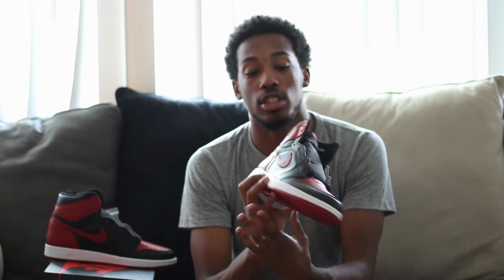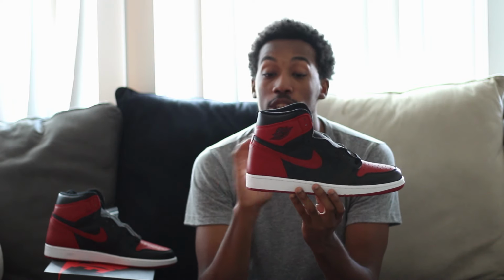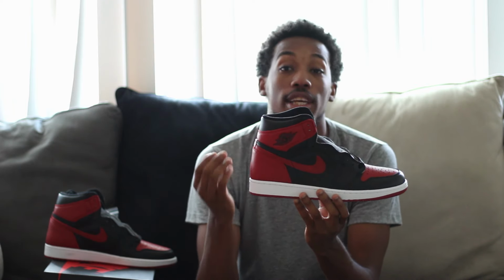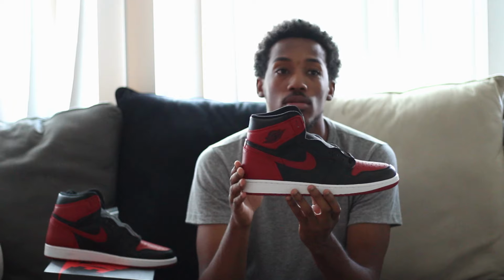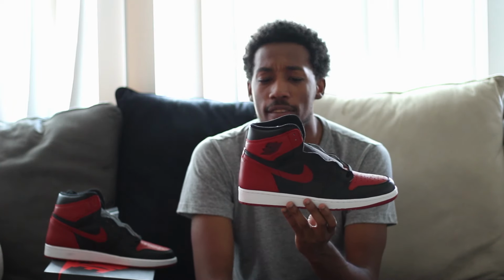The first thing right off the bat, we'll jump in. You've got that height. The OG height of this shoe is perfect. Much better than the 2013 pair that was only a fraction higher than the mids. This is right on point. Same with the Chicago, same with the Shattered Backboards, anything with the OG branding that's been released within the last year and a half.